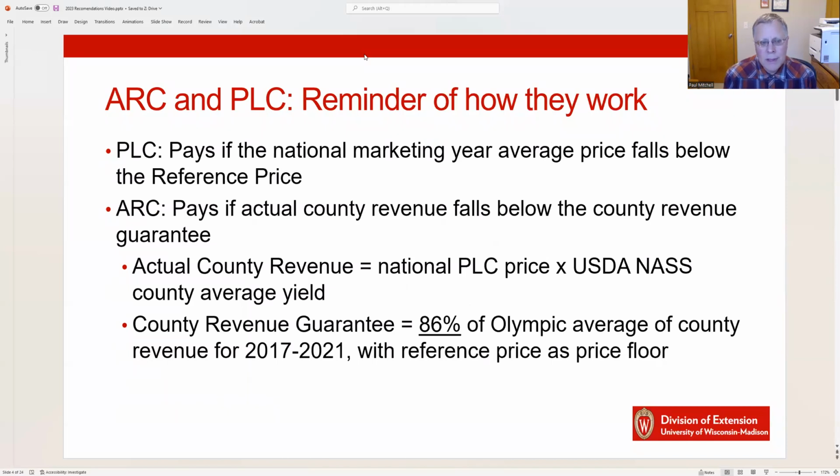So, a quick reminder of how they work. PLC creates a price floor using the national marketing year average. If it falls below that price floor, you trigger payments. And ARC triggers payments if the actual county revenue falls below the county revenue guarantee. That actual county revenue is that same PLC price, the national marketing average price, multiplied by the county average yield from USDA NASS. And there's a county-level guarantee that's 86% of your Olympic averaging of the historical yields and prices, with a floor on the prices at the reference prices. So basically, payments trigger if it falls below the price floor for PLC and below the county revenue guarantee for ARC.